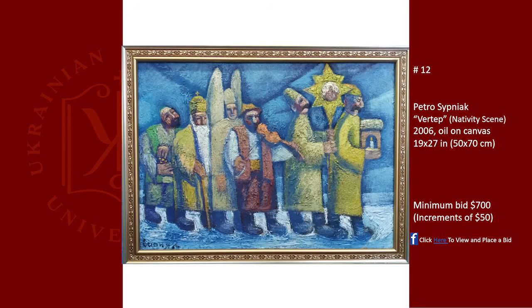Our last set of items is by Petra Sipniak. Item 12 is Vertep, or a nativity scene, painted in 2006 on oil canvas. It is 19 by 24 inches, or 50 by 70 centimeters. The minimum bid for this item is $700 US.